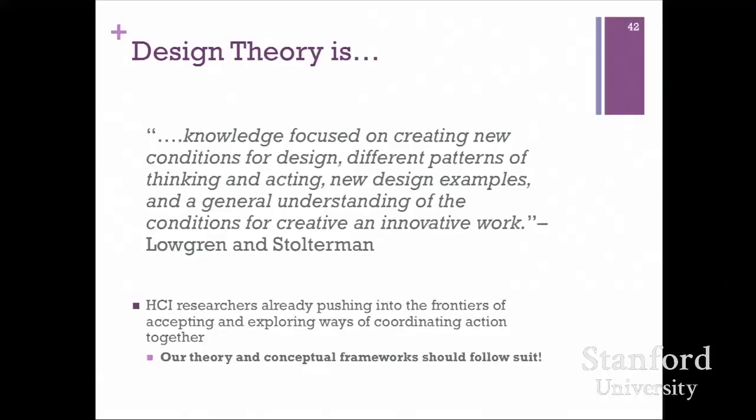So I like this quote from Logren and Stolterman, where they say, design theory is knowledge focused on creating new conditions for design, different patterns of thinking and acting, new design examples, and a general understanding of the conditions for creative and innovative work. All right. So I think we definitely have room in our field, in HCI generally, CSCW more specifically, to have more design theory.